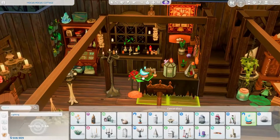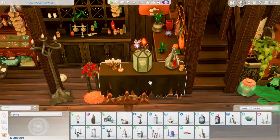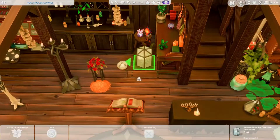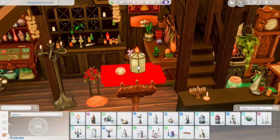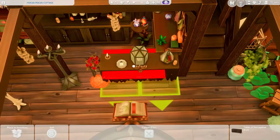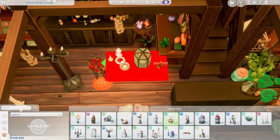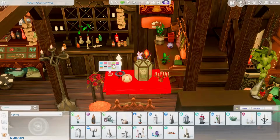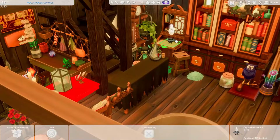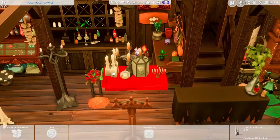For now, we'll have this build with the CC wrench. I'm sorry, you need to click on include custom content if you want the cottage. I'm really sorry. And if you don't have the shelf, I think you probably will have a very empty cottage, but I will fix this soon, just not right now.